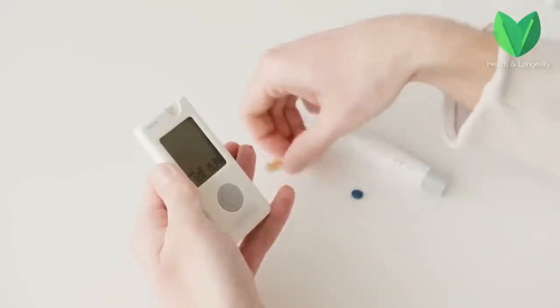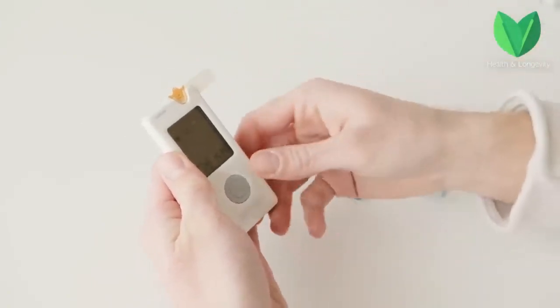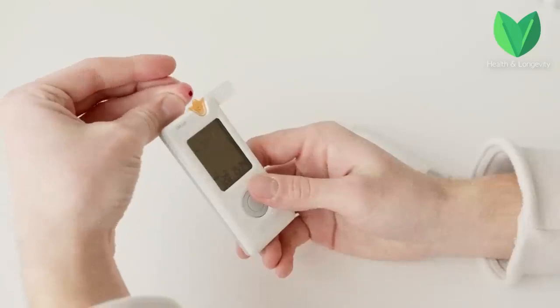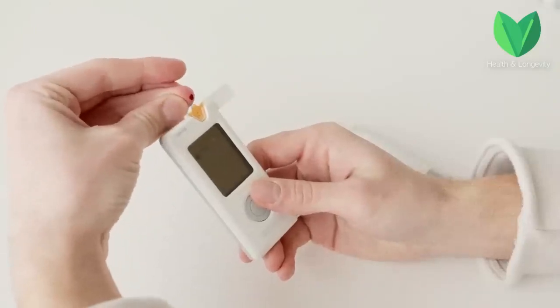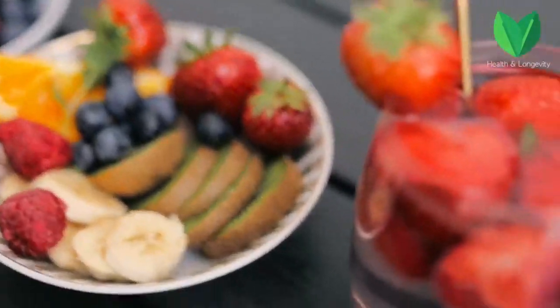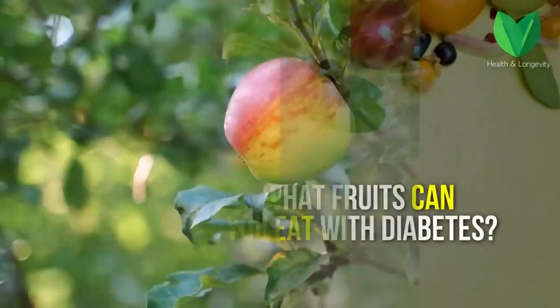Practically without restrictions, you can eat all fruits with a glycemic index of up to 40 conventional units, and minimize products with a glycemic index of more than 70 conventional units. Let's now take a closer look at which fruits can be consumed and which ones should be discarded in diabetes mellitus. What fruits can you eat with diabetes?